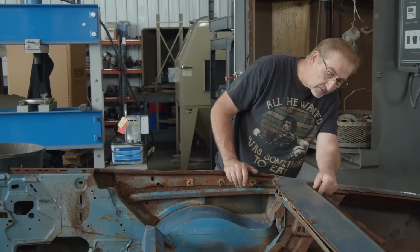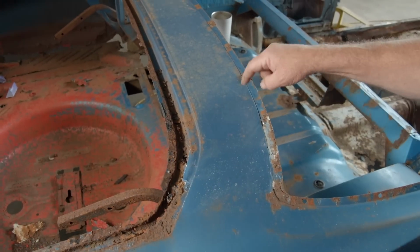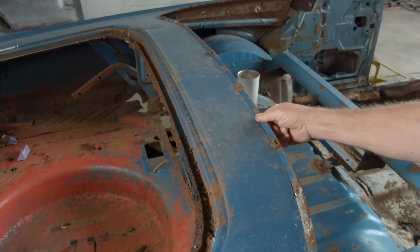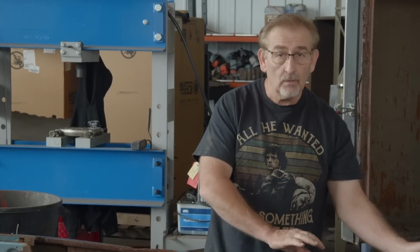So if we just take this at the spot welds right here, take it loose from the bottom gutter, put a new bottom gutter on this section, we still have a convertible top opening, which they don't make. They don't make the Dutchman panel for a convertible, and they don't make a convertible quarter panel. So in this particular case, we'll save this section and graft it onto the new quarter panels.